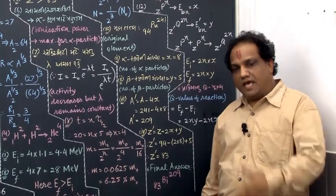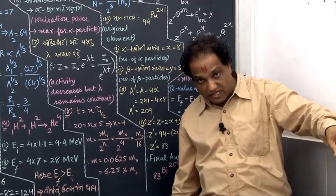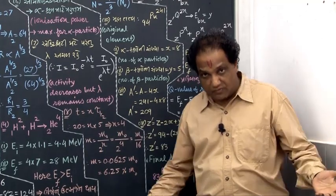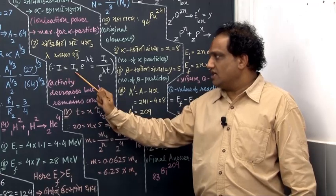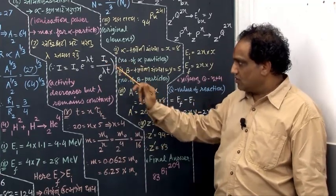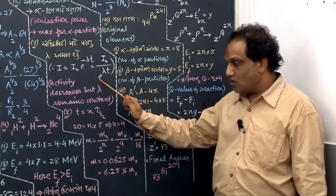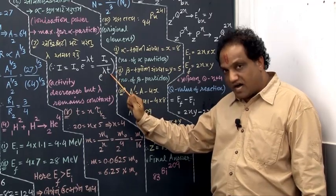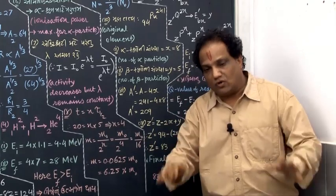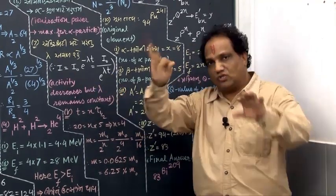Read it. As time passes, the activity will go on decreasing exponentially. According to this law, we know it is an exponential law. I equals I0 e raised to minus lambda t. Bring this term down, so it is I0 upon e raised to plus lambda t. You can see here, these 3 parts are constants. So as time passes, this activity will go on decreasing. Not only that, it decreases exponentially. So as time passes on, activity goes on decreasing.